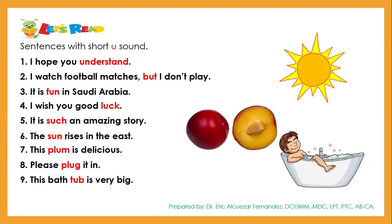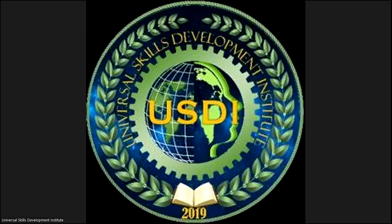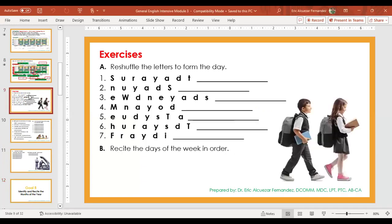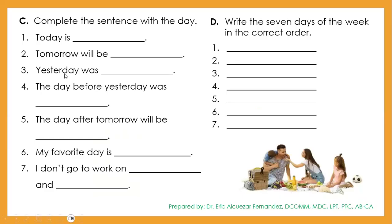So those are sentences with a short sound. All right, so we had all the short sounds. This time in the next pages or slides will be long sound. But before that, let me go to another, because you might have forgotten this one. So I will remind you for this one first.